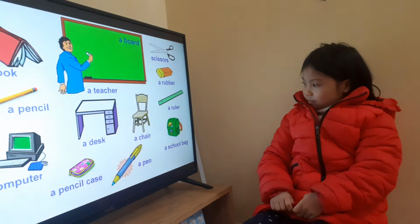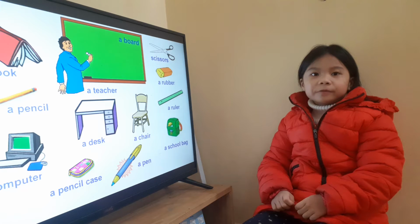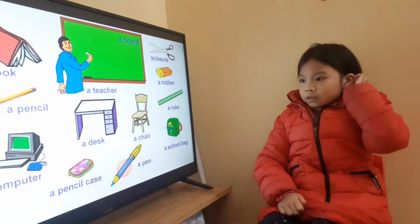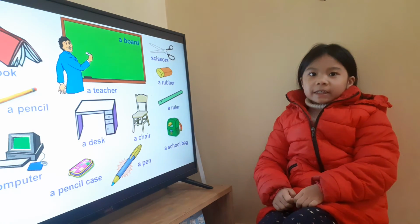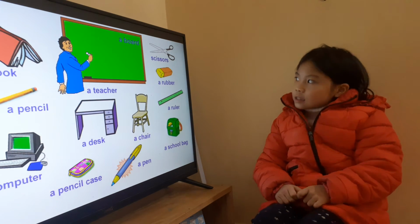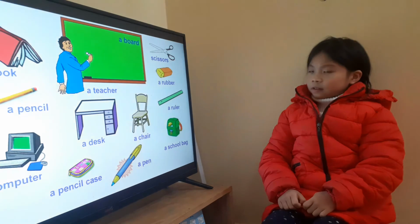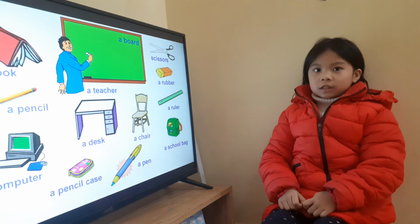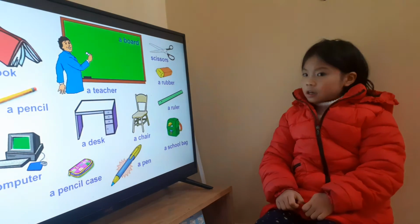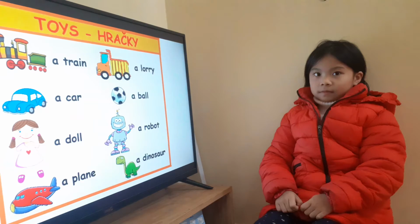Okay. And now tell me, Rose, what school things do you have? I have a pen. Book. Pencil case. Rubber. Ruler, scissors. Okay. How many rubbers do you have? I have 1 rubber. Yes. And what color is your rubber? It's pink. Very good.